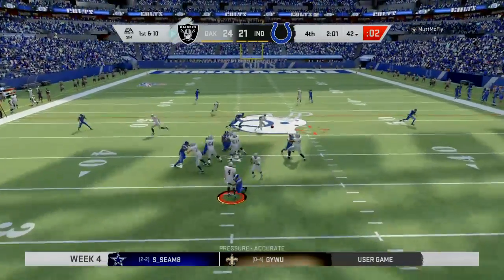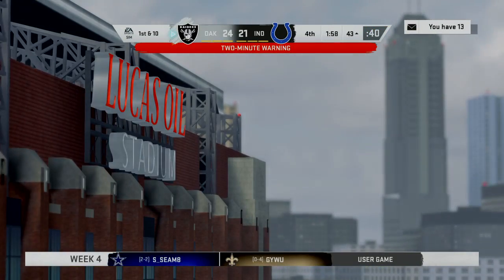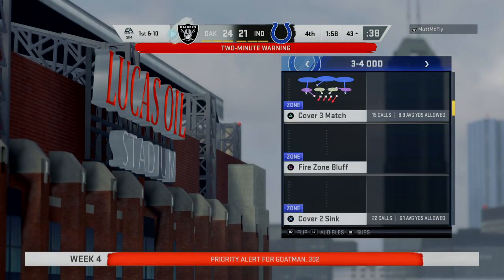Carr now on 1st down. And he'll work it across midfield inside the 45.